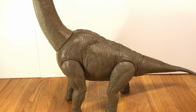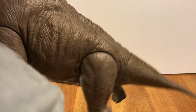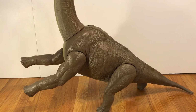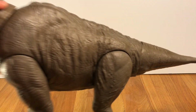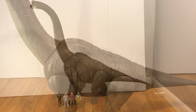And my biggest complaint with this figure has to do with the articulation. Just because of the way the tail is connected on this figure, you can't get this Brachiosaurus in the rearing position to recreate that iconic scene from Jurassic Park. You're going to have to hold the figure up to try to do it. I'm just trying to maneuver it right now. I'm trying to do this on camera. But that is probably my biggest complaint with this figure. I think it was just a missed opportunity not to include a joint in the tail to at least move up to allow that position.